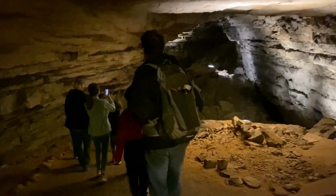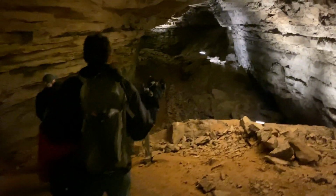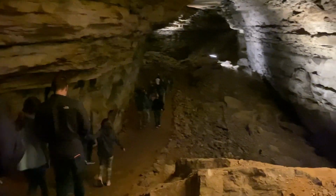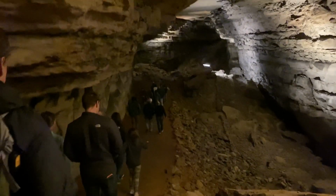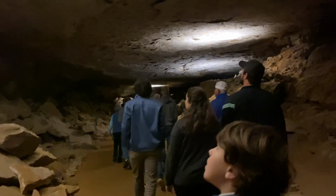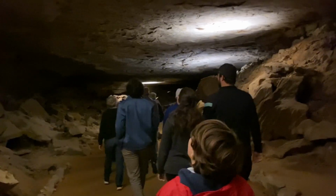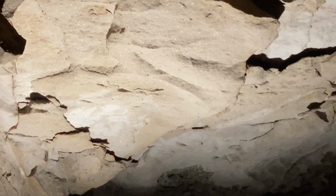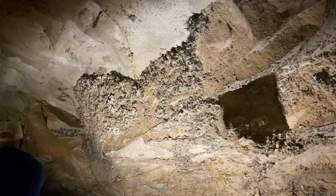We found that our kids were able to handle this, but we were definitely all tired at the end. But it's a fantastic tour to follow up the historic tour if you're up for the challenge. One of the interesting features on this tour that your guide will point out is the gypsum that can be found on the walls and the ceiling that creates a nice sparkle effect.